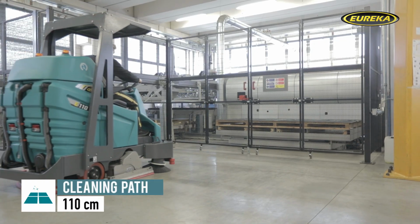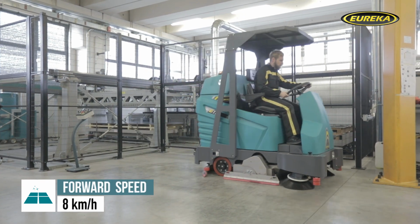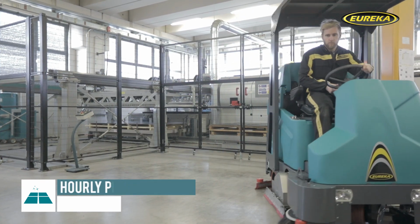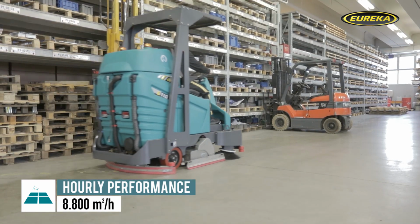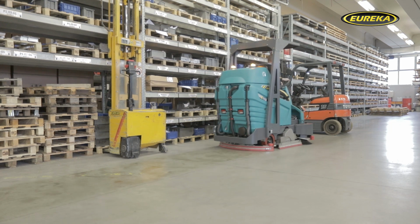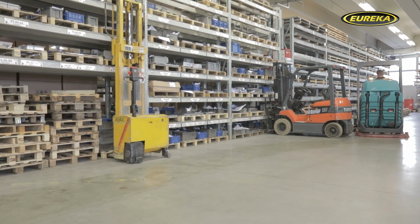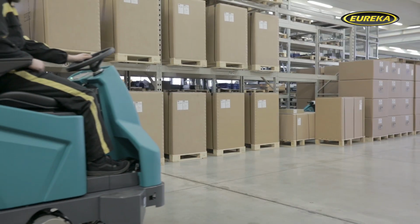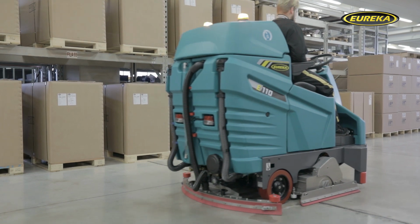With a cleaning path of 110 centimeters and a maximum forward speed of 8 kilometers per hour, E110-R has a productivity that exceeds 8,800 square meters per hour. Where before you needed two different large machines, a sweeper and a scrubber-drier, today all you need is an E110-R, the combo machine by Eureka.